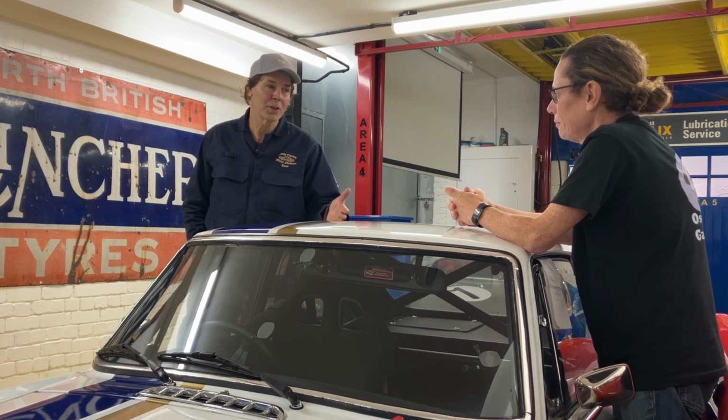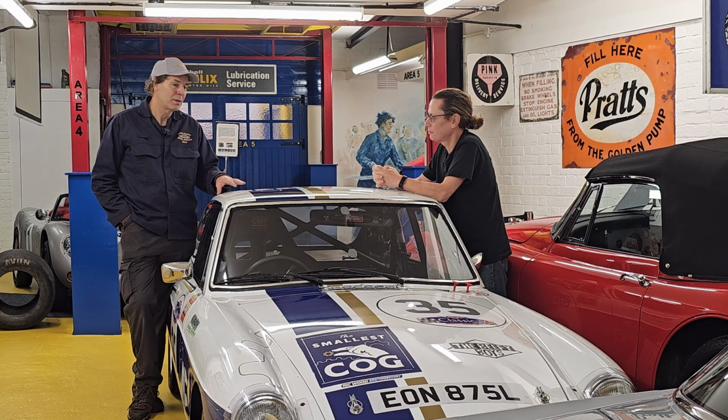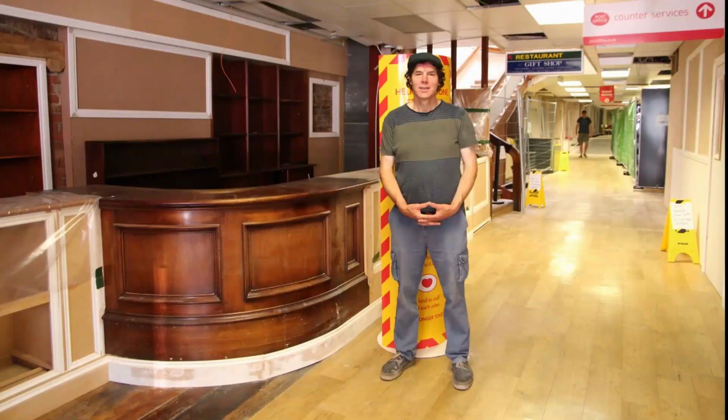I bought and sold my first car when I was 11 years old. I started my own business when I was 18. I rented some premises locally, which is only footsteps away from here. And so, we ended up in what was a shop in the middle of Taunton, a well-known shop.